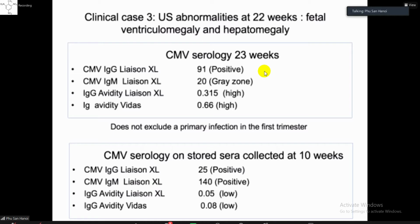And this clinical case illustrates this, a woman we've seen at 22 weeks gestation with ultrasound abnormalities, fetal brain ventriculomegaly and hepatomegaly. The same serology was done at 23 weeks. Positive IgG, IgM considered as negative, in the gray zone of the technique. High IgG avidity with both techniques we're using. But clearly, this does not exclude a primary infection in the first trimester, as I've just said.